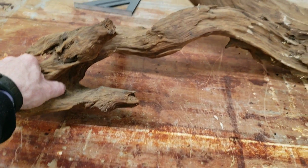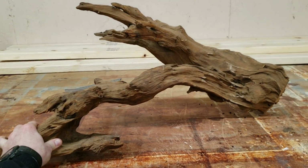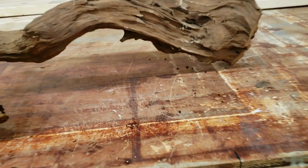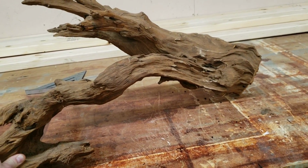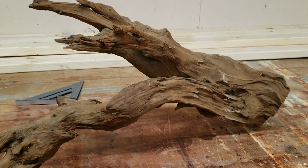Check it out. Going to hopefully get this thing inside the tank if I can get it in the shot. About like that right there. So the turtle will have this whole bottom area open, and he'll be able to climb up nicely outside of the water. It'll take several days to get this piece of wood waterlogged.